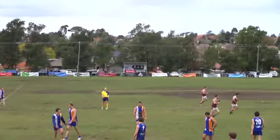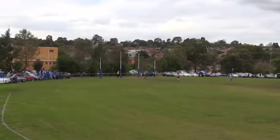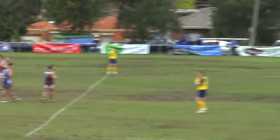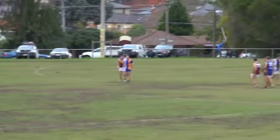It's going to be a tough last quarter, Ray. To Winton Oval, start of the last quarter where things are desperate. Both sides looking for their first win of the 2012 season. At this stage of the game, it's Lower Plenty leading 12 goals 11, 83.